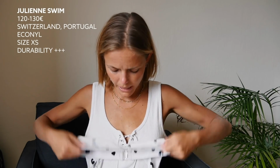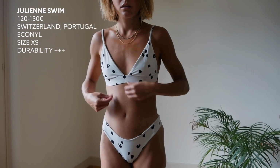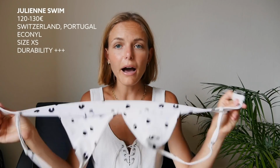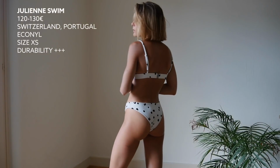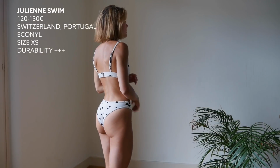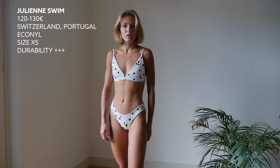I would say just around the chest, this part here was not tight enough for me. I think it was okay in the beginning, but then it got a little bit more loose, and I'm quite flat chested. I don't have the option to make it tighter in the back because this is just one thing. So maybe I'd like something a little bit more adjustable, and maybe that's why it doesn't look that nice on. It does still look really great, but it's not as adjustable anymore.